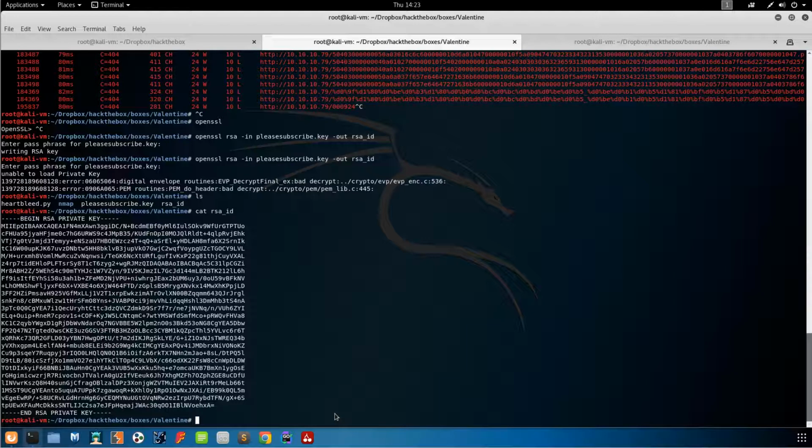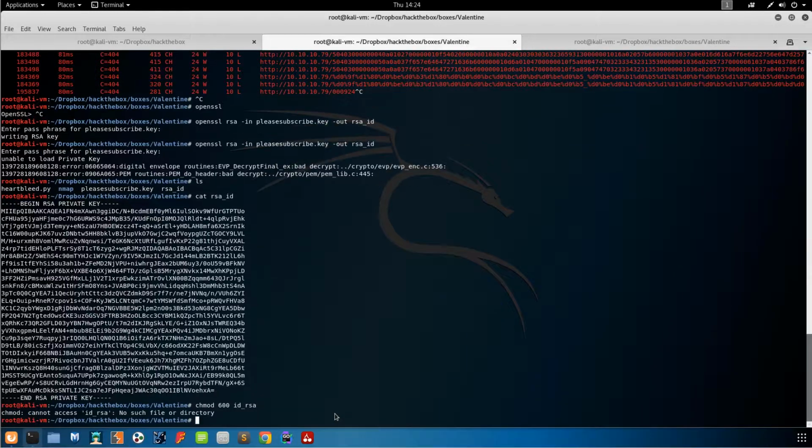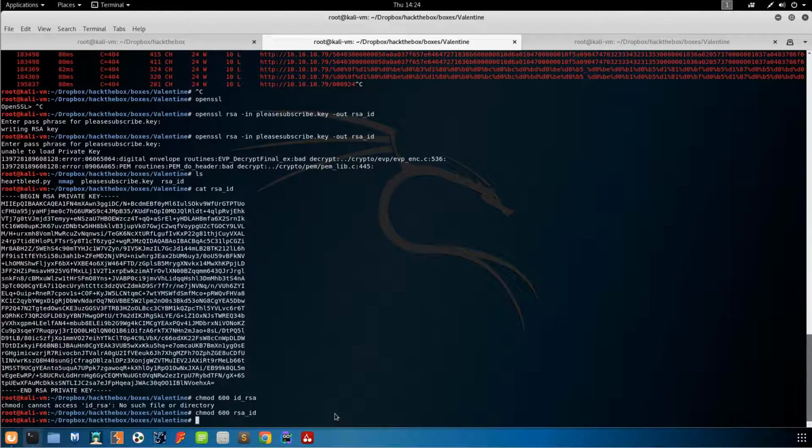So now comes the hardish part, not really hard, but figuring out which account we're going to use to SSH in. So we could try SSHing as root. Before we try SSHing as anybody, for those that aren't familiar with this, SSH keys need to have specific permissions set on them. If they don't, then it won't allow you to use it. And so we've got a chmod 600 RSA ID. Sorry, I don't know why I typed that backwards. And so now that the permissions are correct, we can use that.